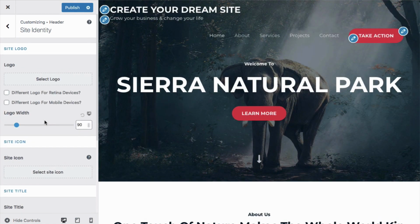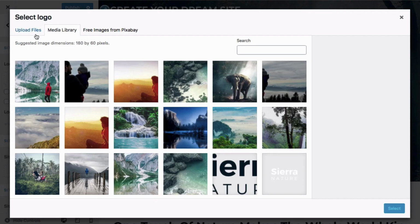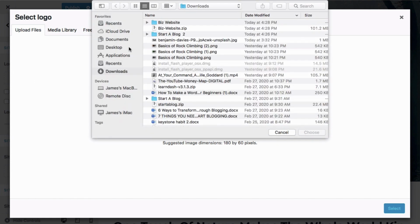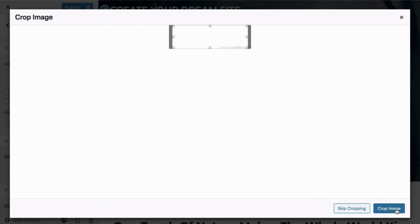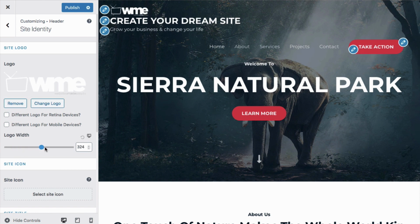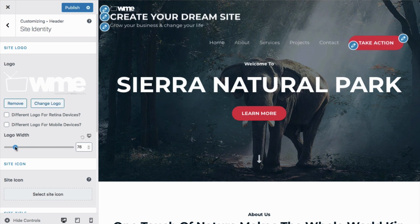So I'm going to go ahead and add a logo. So I'm going to select logo right here. And then upload files, select files. I'm going to go to my desktop, and here's the logo right here. And then import that, and then select. And then we don't need to crop it. We can skip cropping. And here it is right here. And we can adjust the size. It's 90 right now, which I like that size. We can make it a lot bigger if we want, or smaller. Take it back down to 90.